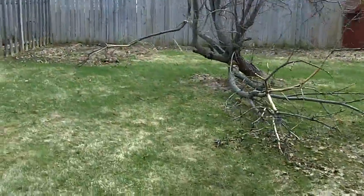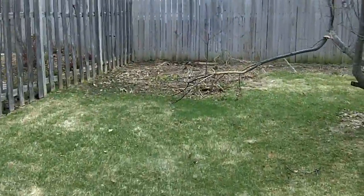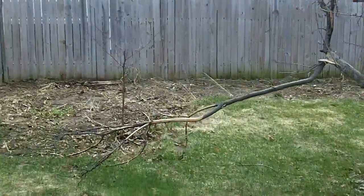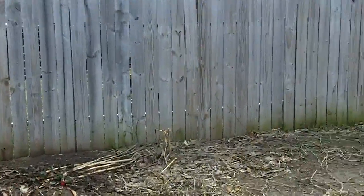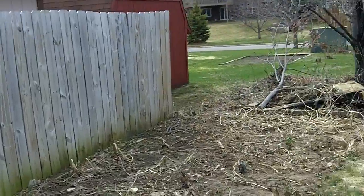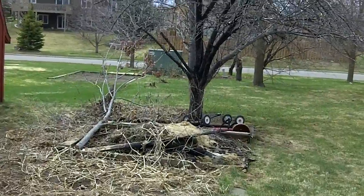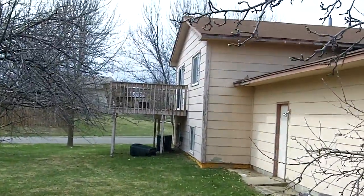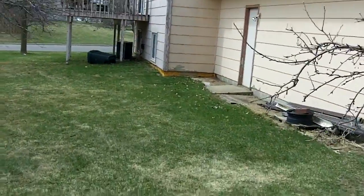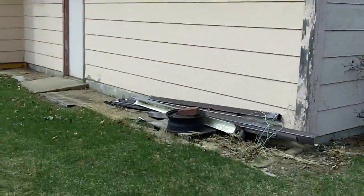Take a quick look around the side yard since we're out here. This tree is falling down. Not a huge yard because it does sit at the corner of this cul-de-sac. Or actually, I should say the yard is large, but that's mainly on the front corner, not so much in the back. So there is a deck. It doesn't have any steps down. As long as we're here, let's check it out.